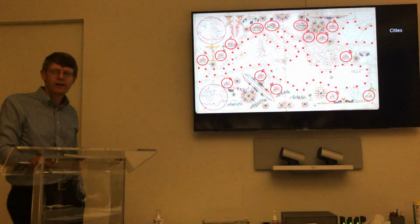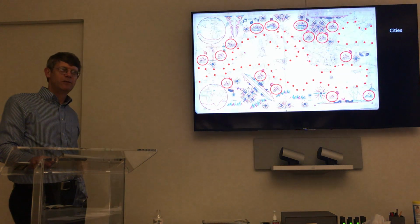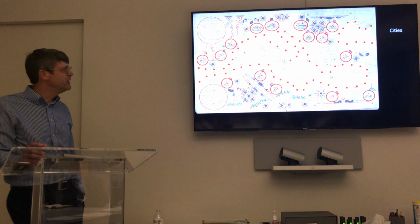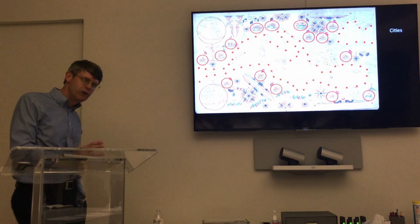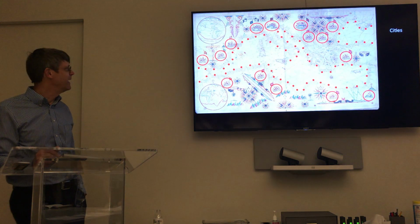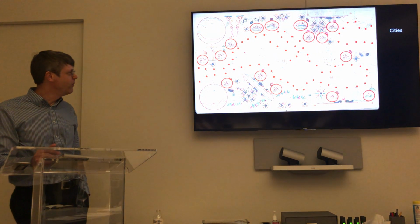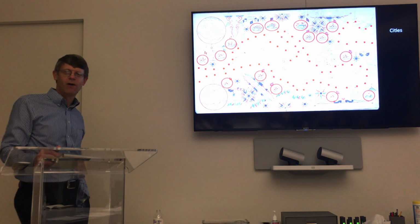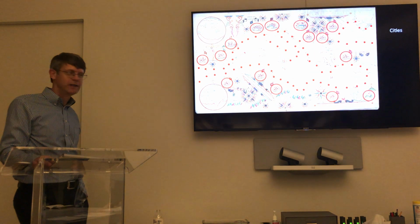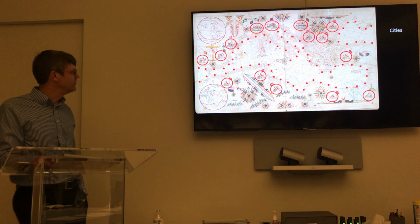So here we have cities. Again, the locations of cities convey geographical information, but the cartographer could have done this just by putting the names of the cities in a dot. And there can be no pretending that these are images of the cities taken from reality. They're just generic images of cities.